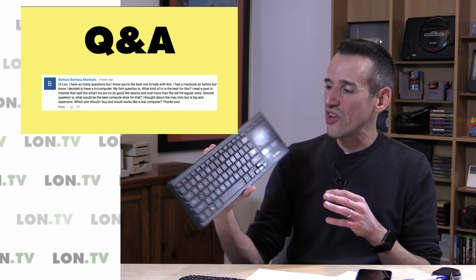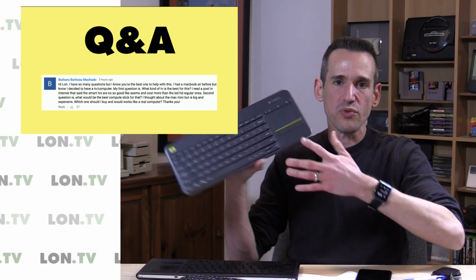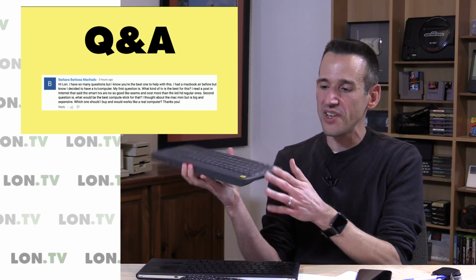This is the K830. I bought this one about a year or so ago. It's got an integrated trackpad, and it really works nicely. They've got a cheaper one here for about 20 bucks that does the same thing, just flimsier. So there are some good options for using your keyboard and trackpad away from your screen if you are planning to sit on a couch and use your computer.